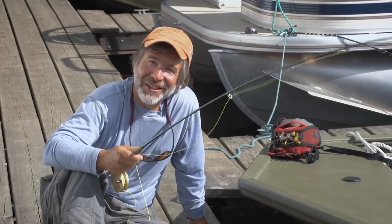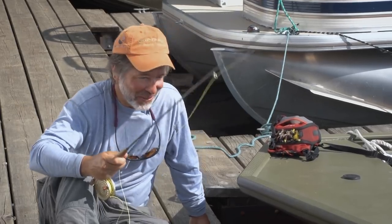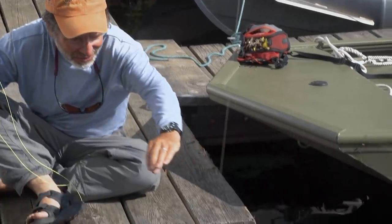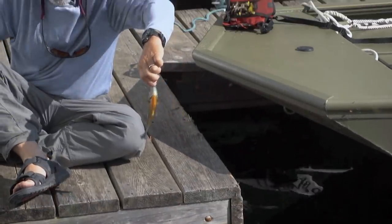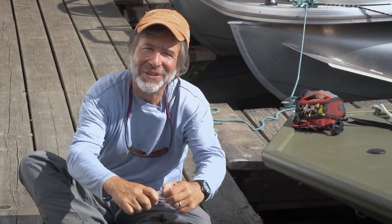So did that look hard? Did I need a lot of expensive gear? I don't think so. That sunfish bent this three-weight rod pretty hard. Pretty little pumpkin seed. Lots of fun. Very simple. It's just another way of fishing.